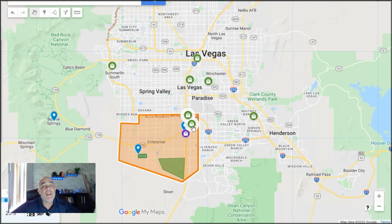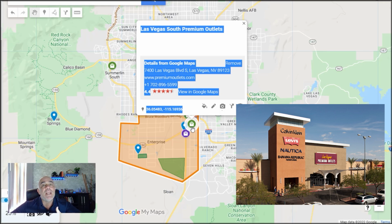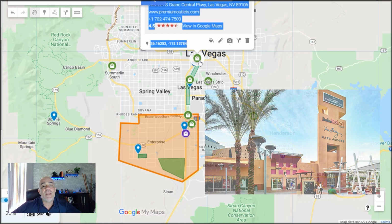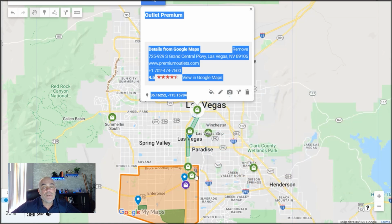In addition to that, we also have two sets of outlet malls here in Las Vegas. One of them is right here within Enterprise, and that's the Las Vegas South Premium Outlets. And this is on Las Vegas Boulevard and Warm Springs. It's an indoor outlet mall. We have a sister outlet mall at the north end of the strip, and that is the Las Vegas Premium Outlets North, and that is on the north end around Charleston here on Las Vegas Boulevard. That one is an outdoor mall, but again, to get to either one of those, super easy.